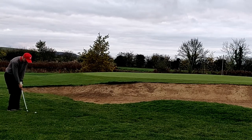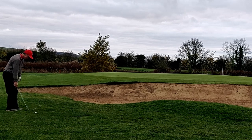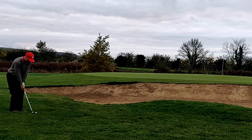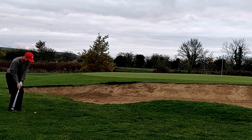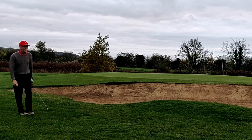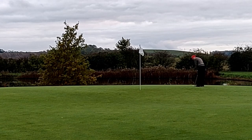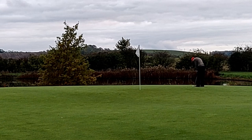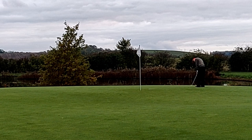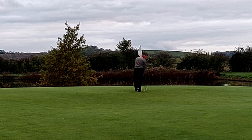And here's the bad chipper's worst nightmare. Bunker to go over and playing out of the rough. But miracles do sometimes happen. Wow. And here we have a putt for a par. Not quite. A tapping bogey.